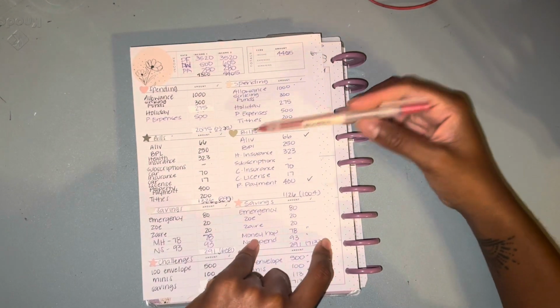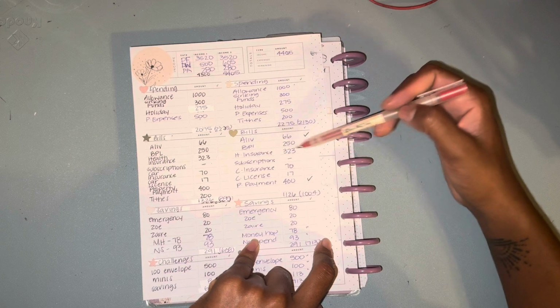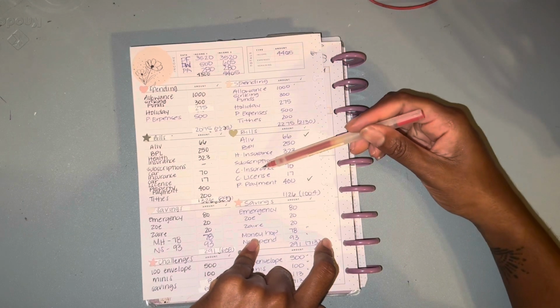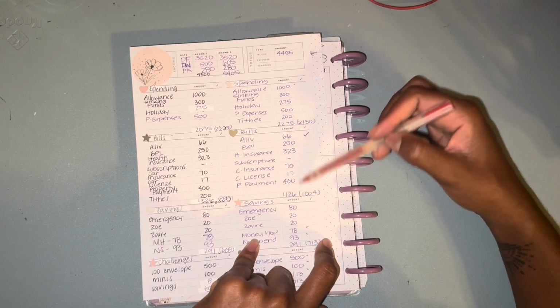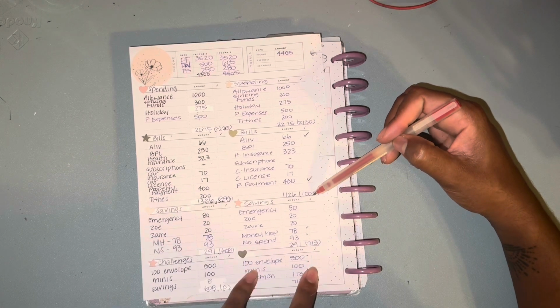Then we have my bills. Phone bill is always $66. Current bill is always $250. Health insurance is $323. Subscriptions isn't getting anything because I fully funded it for the year. Car insurance is getting $70. Car license is $17, and my property payment will be getting $400. And that is a total of $1,126, leaving us with $1,004 left.